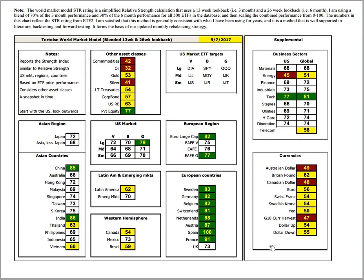In the world market model, everything in the US, again, above average. US Tech in the green. Japan and Asia less Japan are both above average. Real strength across the board in China, especially in China and India, and then the other Asian countries are generally above average. A little bit of weakness creeping into Latin America and the emerging markets in Canada and Brazil. Great strength across the board in Europe. And you see also that the tech sector is strong both in the U.S.